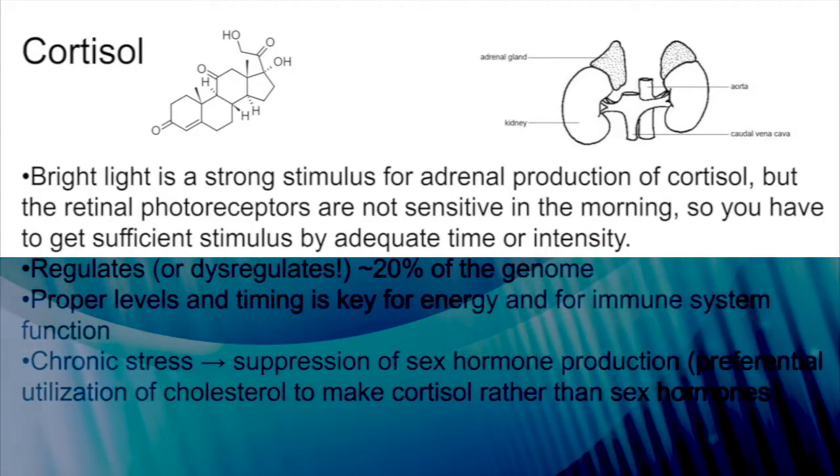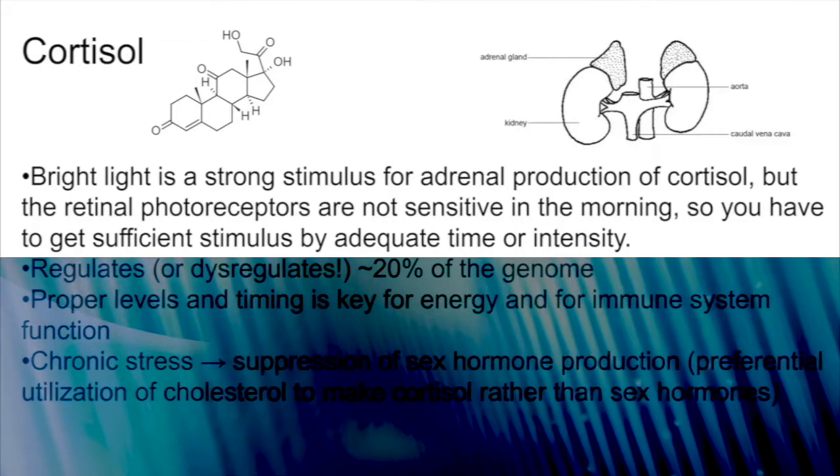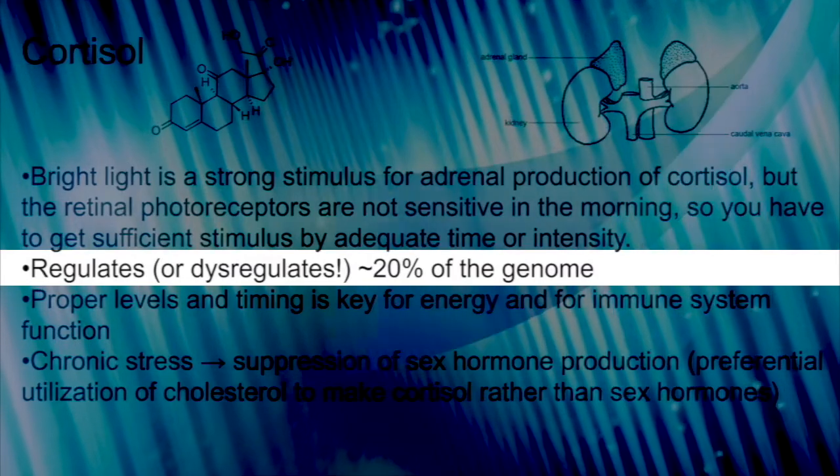Again, another reason why you want to have bright light stimulation early in the morning when you're getting up, because that allows the cortisol levels to come up, and that's going to time the melatonin levels later in the evening. So remember that cortisol is a very important hormone.